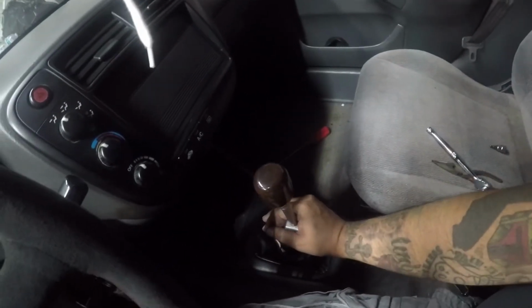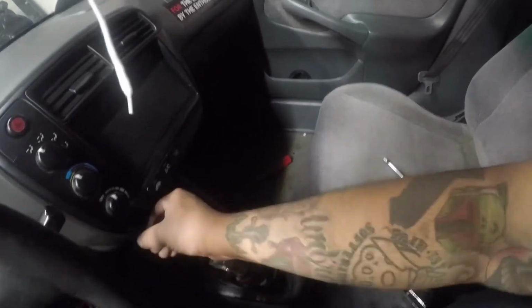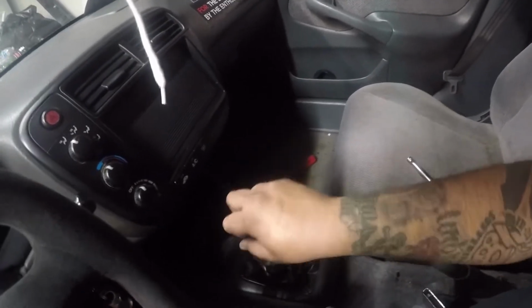So feels solid. I want to take it for a little test run. It feels nicer because the GSR one was like pretty much gripping this, it was super low and I hated it. So it's nice to have it up high, even if I have to deal with the knuckle banging or whatever. But it feels nice.